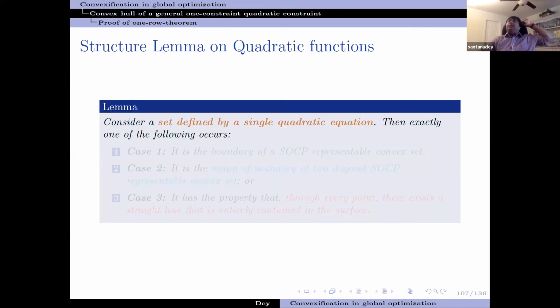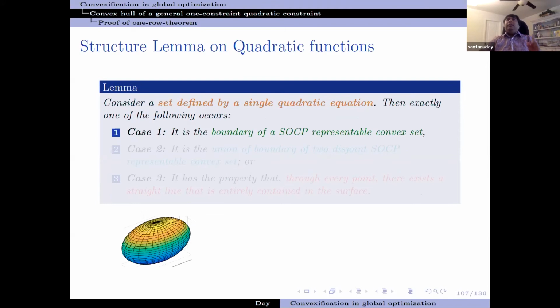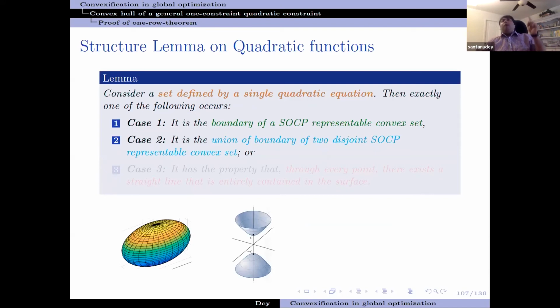All right, so here is the observation that we need in order to put these into these buckets. It turns out here's a property, a sort of structure lemma, if you may, about quadratic functions. If you take a set defined by a single quadratic equation, then exactly one of the following three things occurs. Either it's the boundary of one second order cone representable set, so in fact it's essentially the boundary of an ellipsoid type set, or it's the union of boundaries of two disjoint second order representable sets.